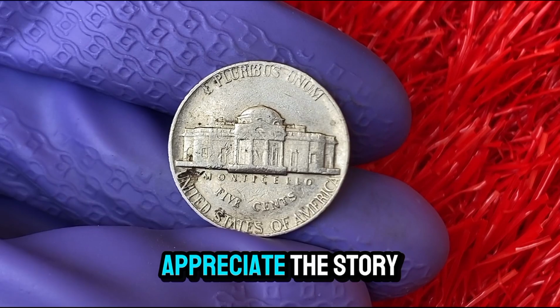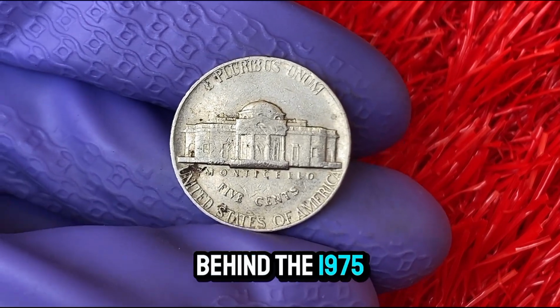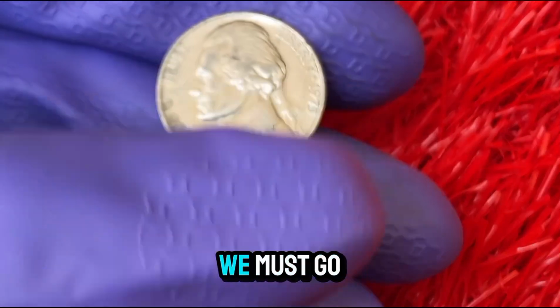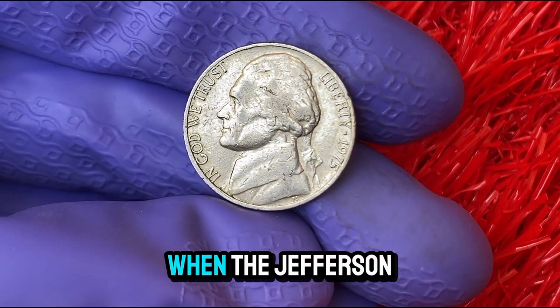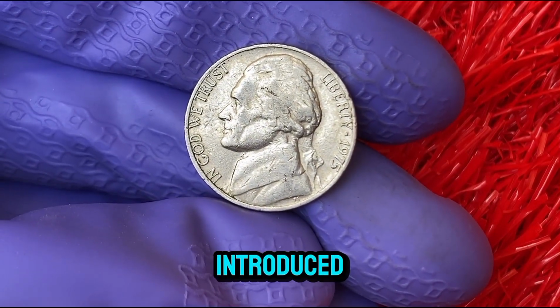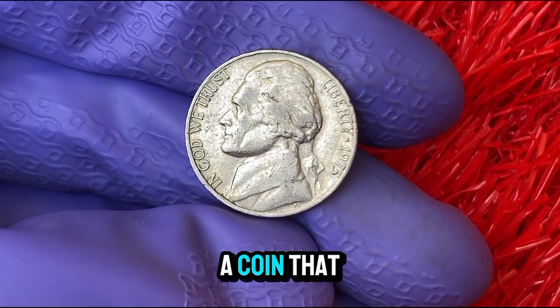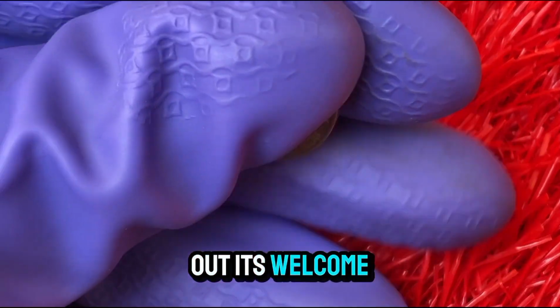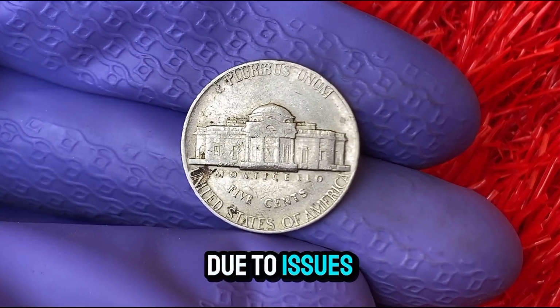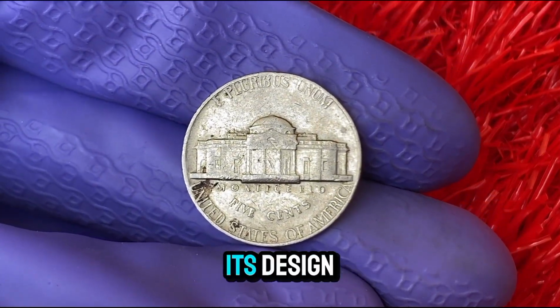And to truly appreciate the story behind the 1975 Jefferson nickel, we must go back to its origins in the year 1938, when the Jefferson nickel was first introduced as a replacement for the Buffalo nickel, a coin that had served the country for 25 years, but had worn out its welcome with the U.S. Mint due to issues with striking and the complexity of its design.